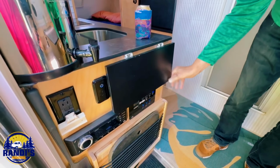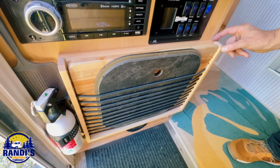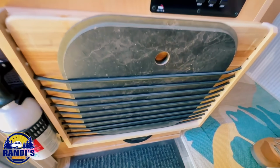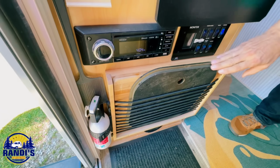And underneath you might see this is a cutting board and the sink cover, and they're in an elastic band setup. It has to be on an angle because when you pull it up, you're going to hit your electronics if you don't put it on an angle. But it's just the right size. I even had to move my fire extinguisher over a little bit and just pull this up, and she can get the bigger cutting board out.